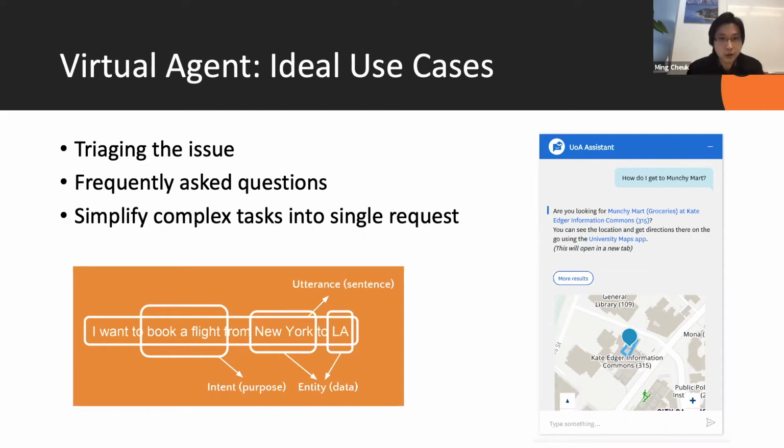Another example here, this is actually live, is in the UOA assistant. If you just want to find a building, instead of having to go through several screens to find the map or the directory and find a building code, you can just ask, how do I get to Munchie Mart? And it will give you the directions, which you can click on. It will give you a route, and give you the map as well. So these are just a few ways where virtual agents work really well, because they can call on multiple systems in the background to provide the answer.